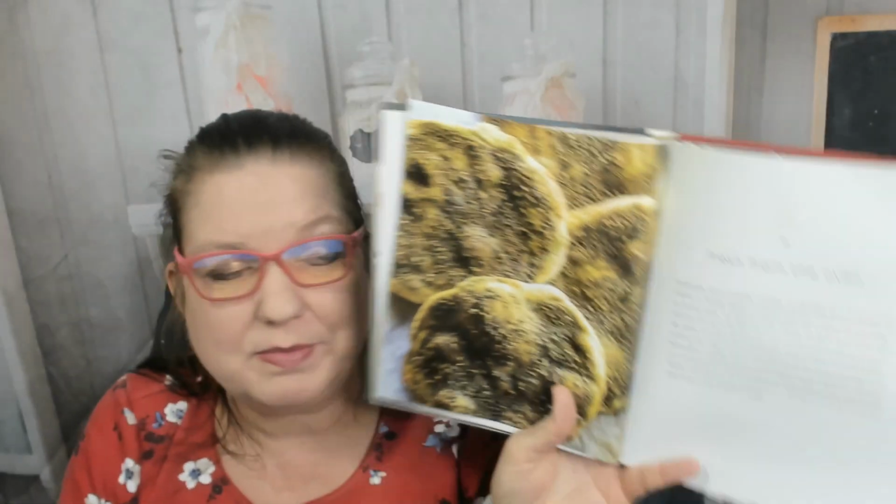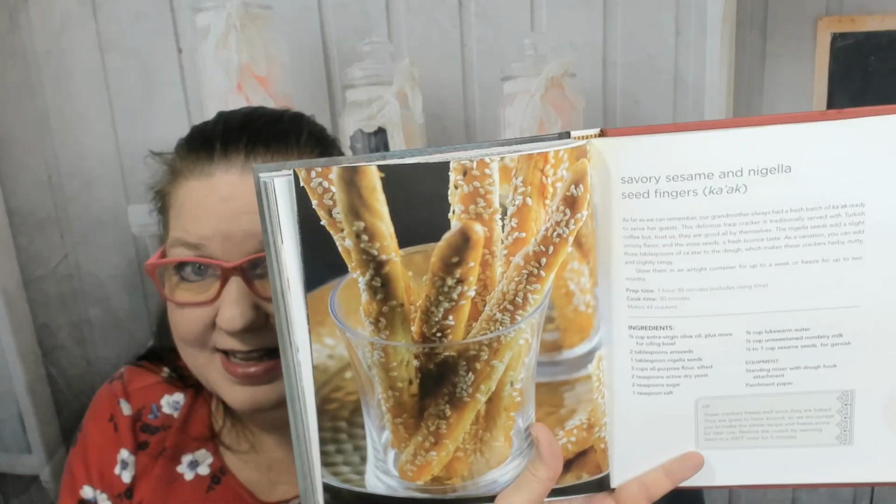Here's fresh from the oven. Homemade savory pastries. Crackers and breads are a long-standing tradition in Middle Eastern cooking, and they always have a place at our family's table. Our grandmother always has ka'ak and coffee ready when we visit her in Tel Aviv. Beautiful savory sesame and nigella seed fingers. That's what ka'ak is. Okay.